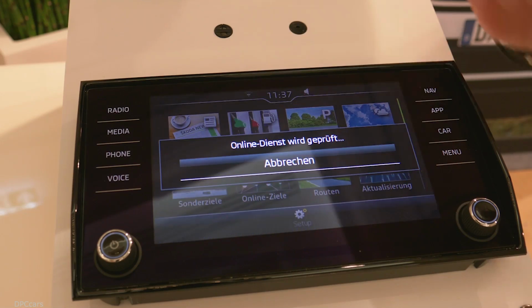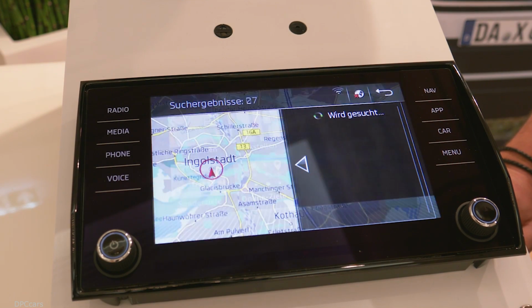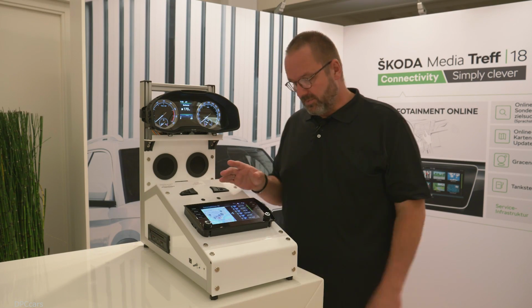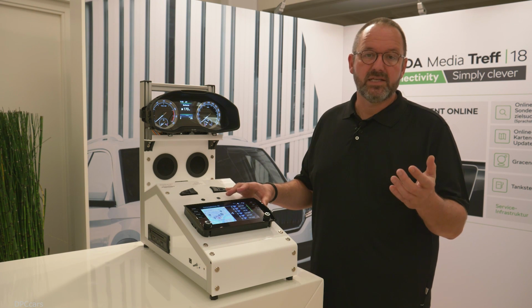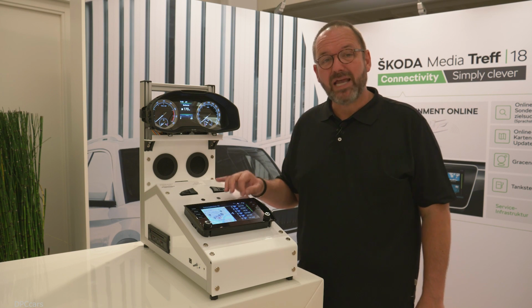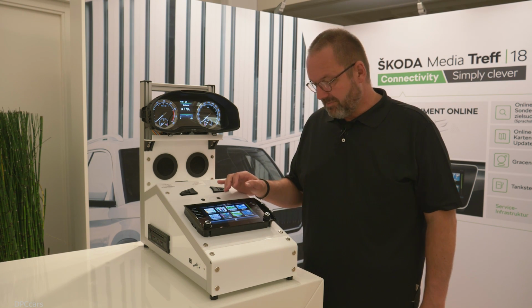On top of this, you can have, for instance, parking information. Very important here is the same as with the petrol station. You will not only get to know where the parking area is, it will also tell you when the service is provided by the parking system. It will also tell you how many spaces there are, so how many places left.